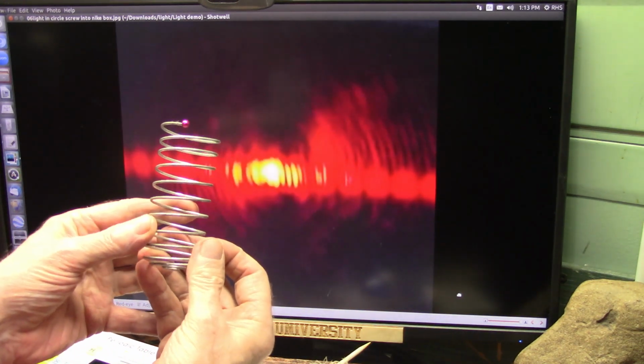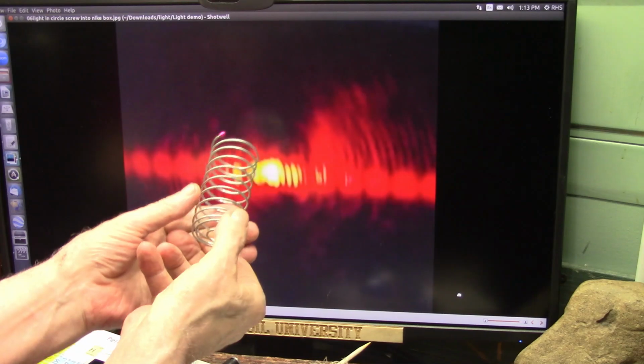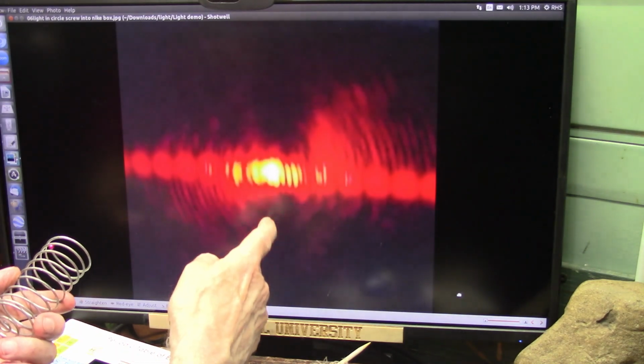It's like that. When it comes out, it's spinning. See it spin this way and over to that way and spin this way. And there's a whole batch of them. They're everywhere. But the slit is right here.